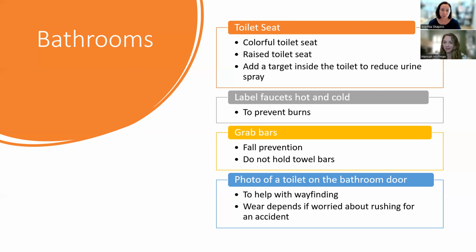And to help with wayfinding, which we will talk about in just a minute, putting a picture of a toilet on the bathroom door. And then as well as wearing Depends if you're worried about rushing for an accident from the bedroom to the bathroom, just so there's no urgency.